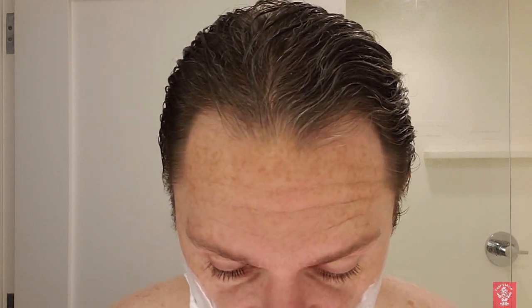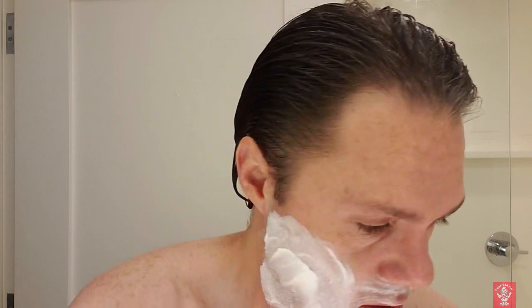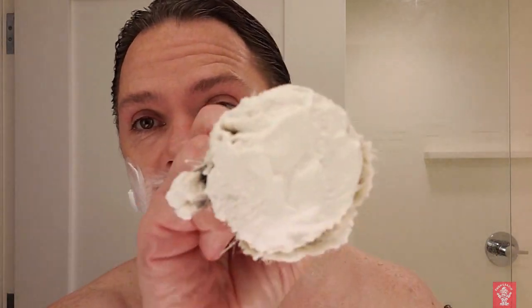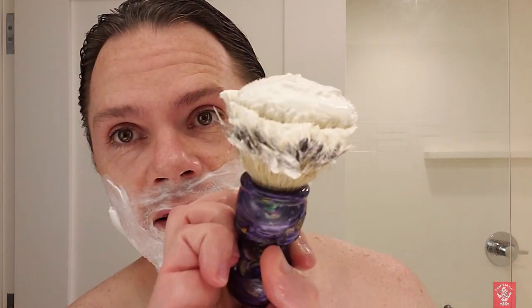Oh, man. I just cut this off. Yeah, this is creamy, creamy, creamy. I don't know if you guys can see this, but look at that. That is damn creamy.